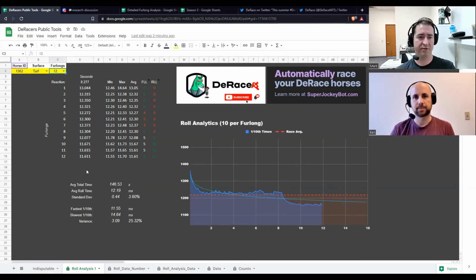Exactly. On this one in particular, the last 3 furlongs are that faster speed. But you see that in the 9th furlong, she also was able to roll faster. And so I suspect that she's still got speed that is increasing at that point. So she could probably do just a little bit longer than a 12 furlong. And I actually happen to know that she can run 14s as well on turf.